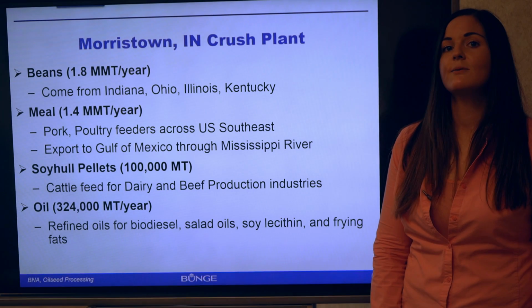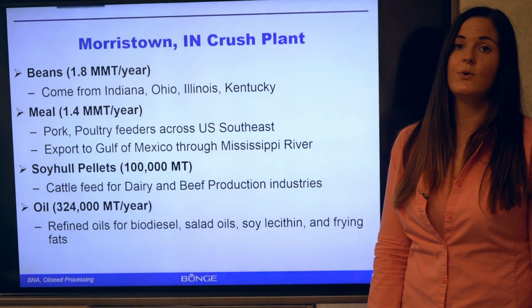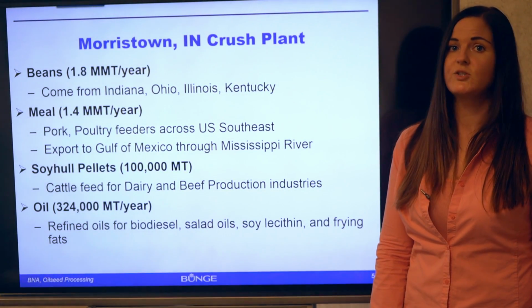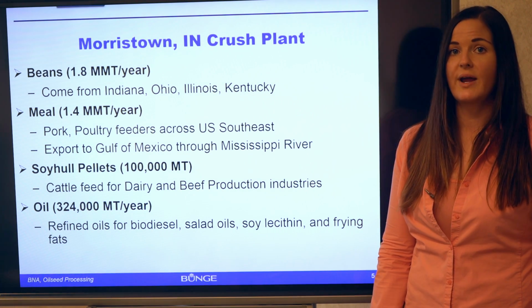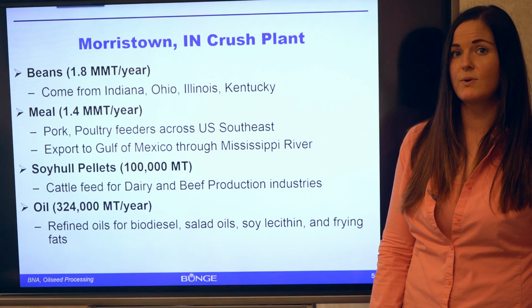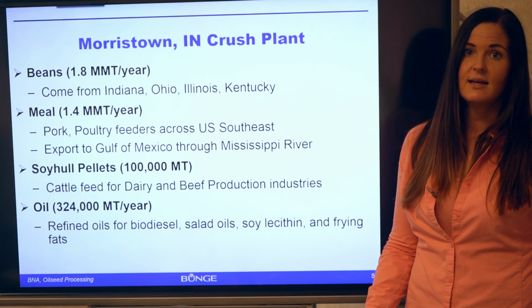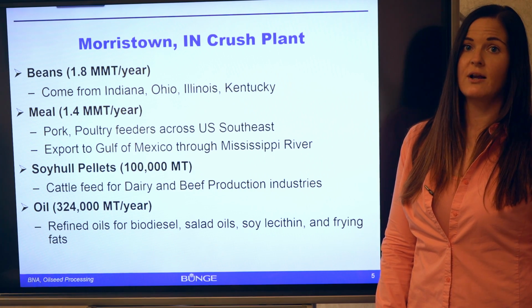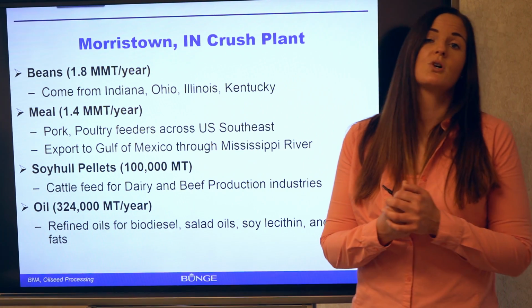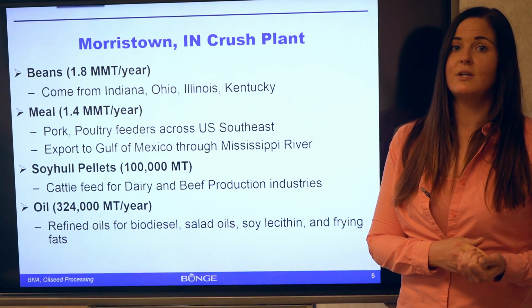So here the soybeans that we buy come mostly from Indiana, Ohio, and Illinois. Most of the beans we buy come by truck, which is going to be local farms. We also can source in beans via rail. Here we're located on the CSX rail line, one of the major rail lines in the U.S. To run the plant, here we buy 1.8 million metric tons of beans a year. To crush that, we end up producing 1.4 million metric tons a year of meal.